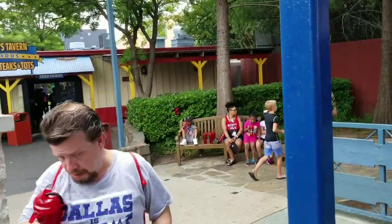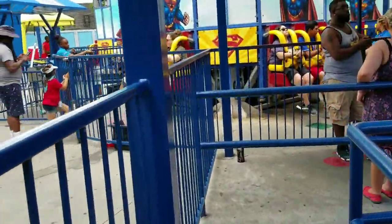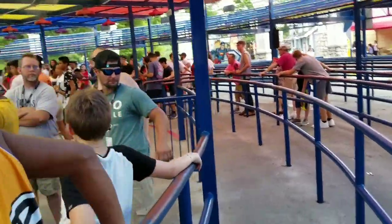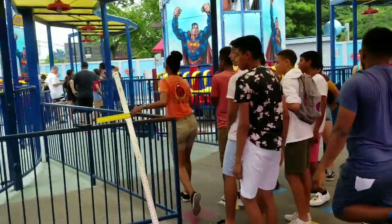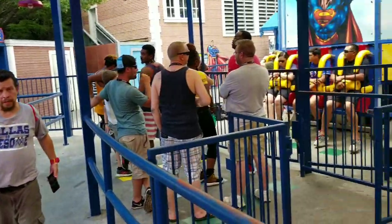In the Flash Pass entrance for Superman Tower of Power, as you can see, we're going to head up this direction, me and Mad Mike. And we're going to get on a ride on the tallest S&S thrill shot ride in North America, according to the billing anyway. And this will be Superman Tower of Power.